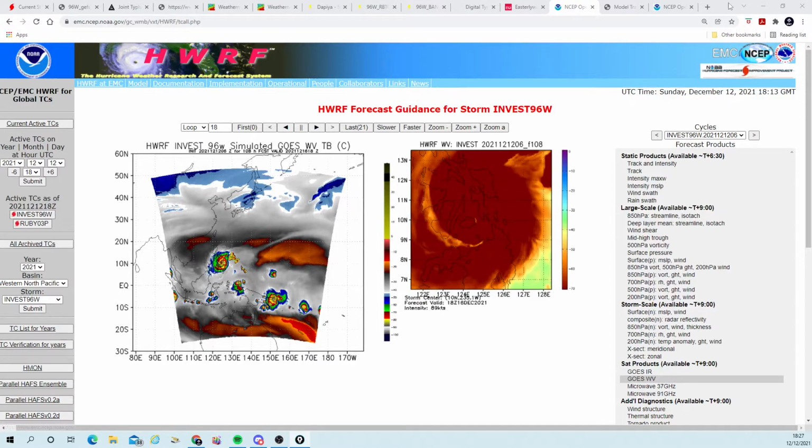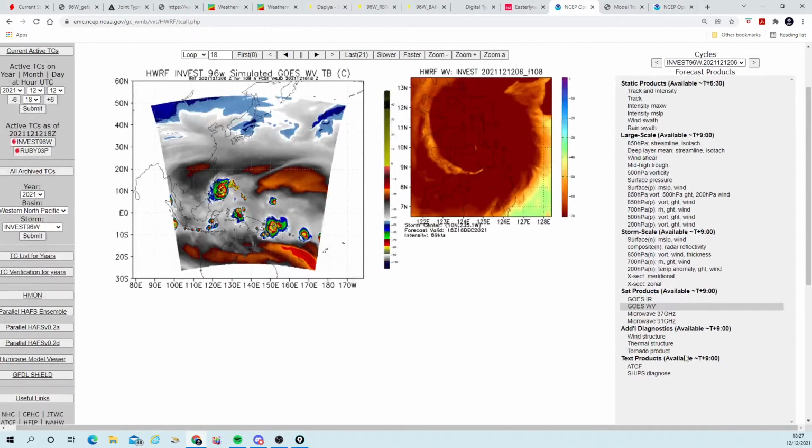This is a very tropical climate, so there really isn't a big possibility of a lot of dry air getting into the storm. But I do think it tries to create a little bit of an eye. You can kind of see that right there. Some dry air trying to get in. Same with this, dry air trying to get in there. But I don't think it's going to happen.